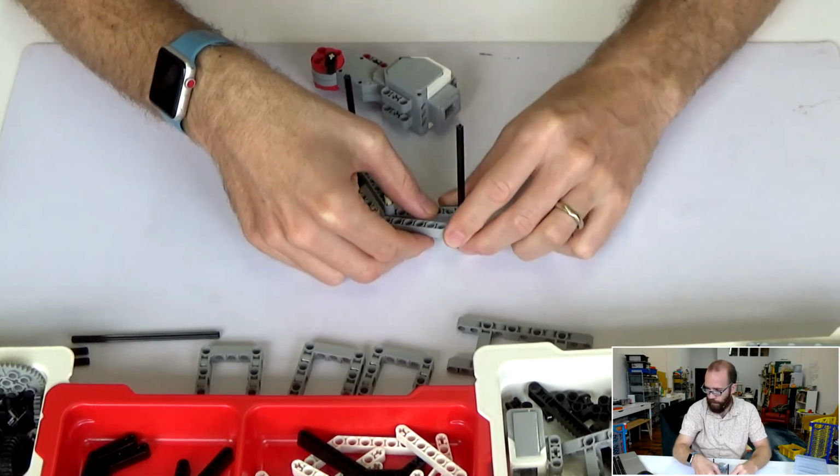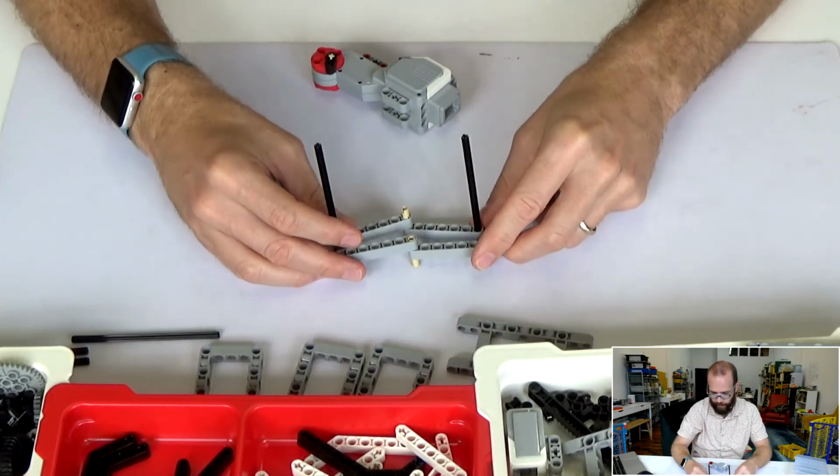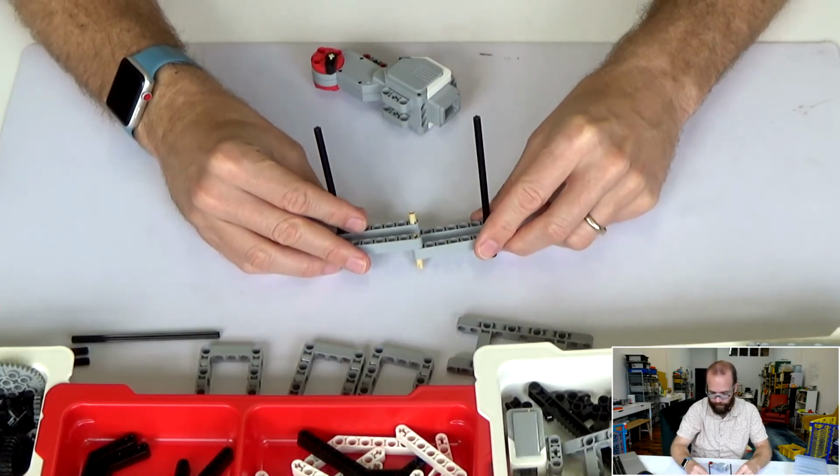Do you have a favorite Lego piece? Ela likes to point out to me the rare pieces when we find a rare piece.